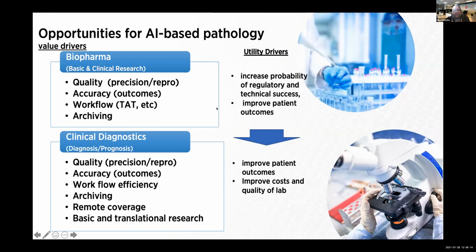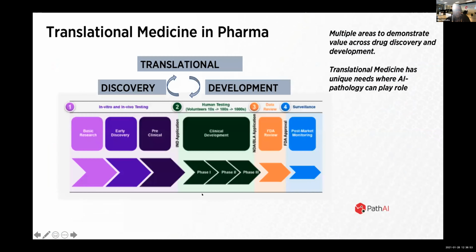I think this is important in the biopharmaceutical space. Improving or increasing the probability of regulatory and technical success is largely the name of the game. And if one is able to do that, then you're naturally improving patient outcomes. Improving patient outcomes in a biopharmaceutical setting can translate obviously into the clinic and improving patients' lives in a healthcare setting. And of course, there are other utilities. In the diagnostic space, actually, there is a drive in utility to improve patient outcomes from having better pathology, but also there is additional utility in cost and lab quality drivers as well.